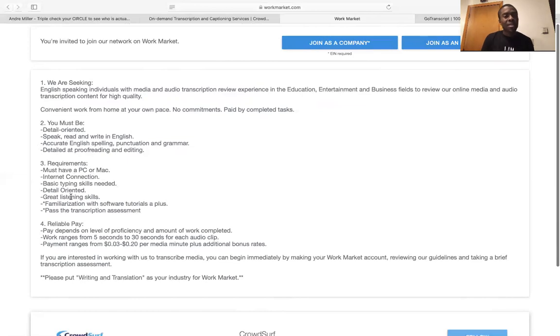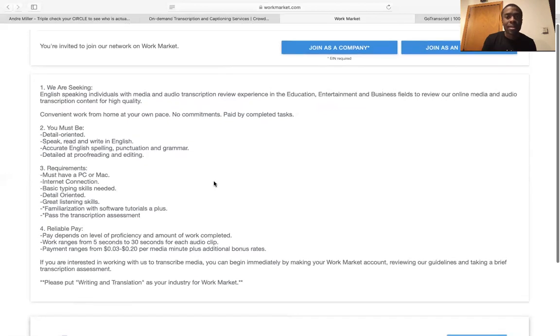Requirements down here: you must have a PC or a Mac. You definitely need a computer, because how are you going to type? You need a good internet connection. You don't want any slow internet connection. And just sign up for this. Sign up, go through here, see what they need, and hey, go for it.